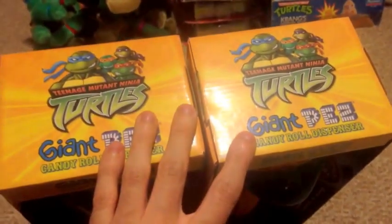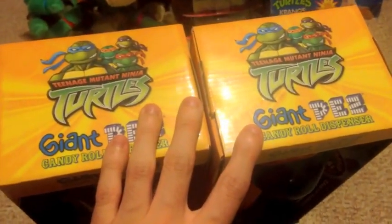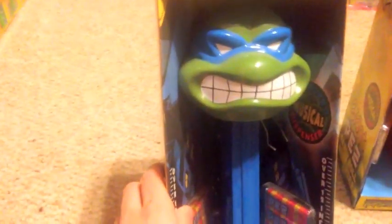Got these at a Spencer's a while ago, and really cool. They're based off, it looks like, the 2003 series. Y'all probably know better than I do. If memory serves, that's what it was. And never opened these, I just kept them in the box and everything. It's got the Pez in here, and then it's got Leo's head with his teeth all gritting, and pretty cool. Don't know if they released all four of these or not.